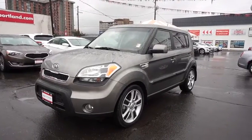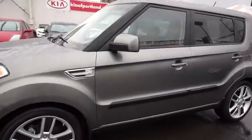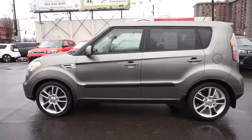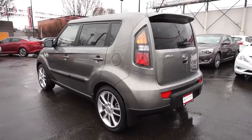2011 Kia Soul. The Soul is quick and ready with its innovative, catchy style, a sharp, roomy, and well-fitted cabin, and a comprehensive list of safety and fun features. This vehicle has less than 8,000 miles. Here are some of this vehicle's great options.